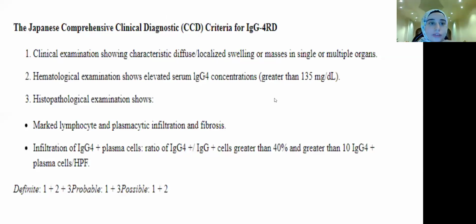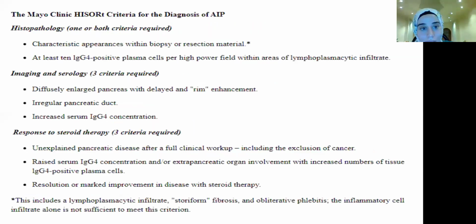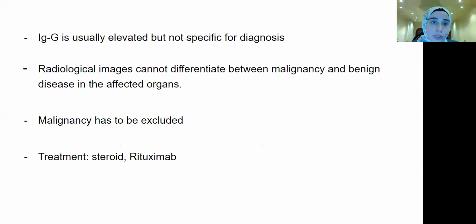And there is also the Mayo Clinic criteria, which in addition to the histopathology and imaging, also includes the response to steroid therapy as a criterion for diagnosis. So to conclude, IgG is usually elevated, but it's not sensitive nor specific. Radiology alone can't differentiate or diagnose, and we should exclude malignancy before calling it IgG4 disease. And in the end, if it is IgG4, it's treated with a steroid or rituximab.